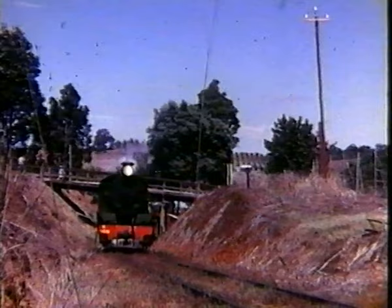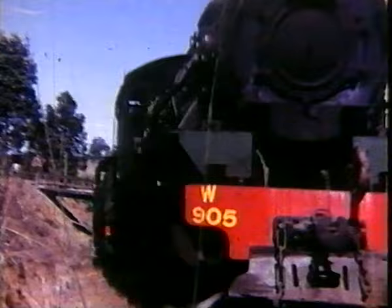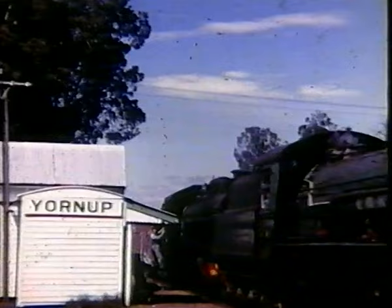Many steam-hauled tramways run by the sawmills connected with the government railway to convey the prized Jarrah and Karri product to the cities. One timber tramway that lasted to the end of the 1960s was that operated from the Donnelly River Mill, junctioning from the main government line at Yornup.